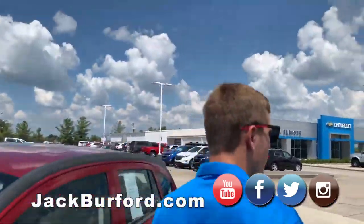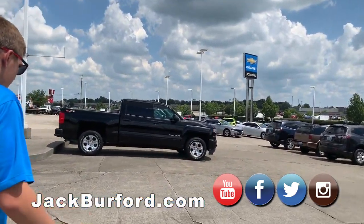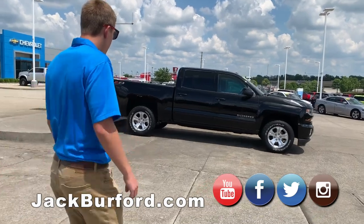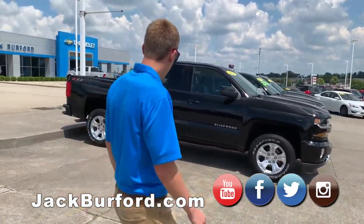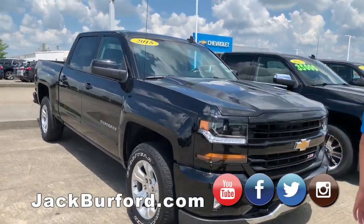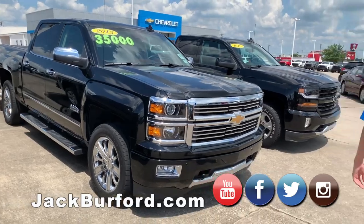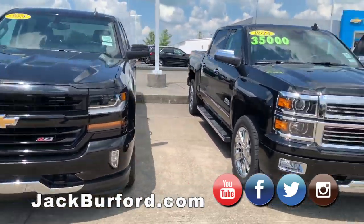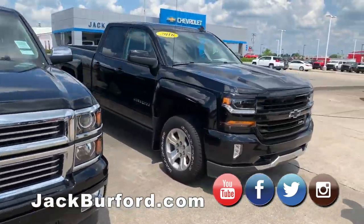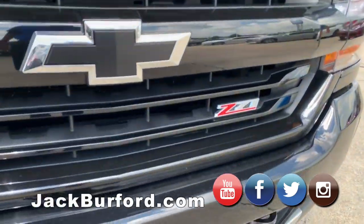All right, what else we got? Moving on to some of these trucks over here. Nice. Looks like a 2017 Silverado. We have a 2015 High Country. It's a Z71 and a High Country. Nice. We have a 2016 Silverado. It does have that Z71.